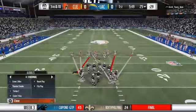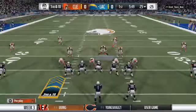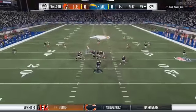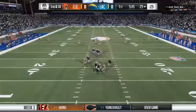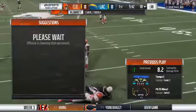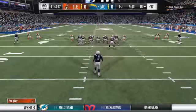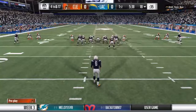So now an early 3rd and 10 here on their opening drive. Play action now. Hackenberg. And he's taken down. This will be a Brown sack. Myles Garrett with a big-time sack on 3rd down. And it'll be a loss of 7.